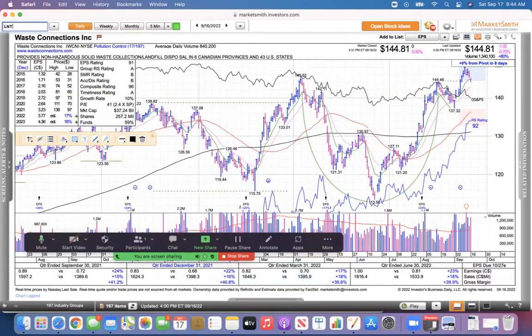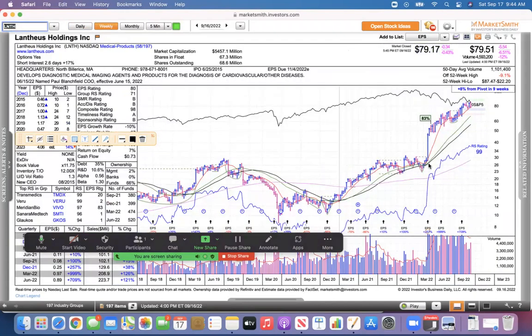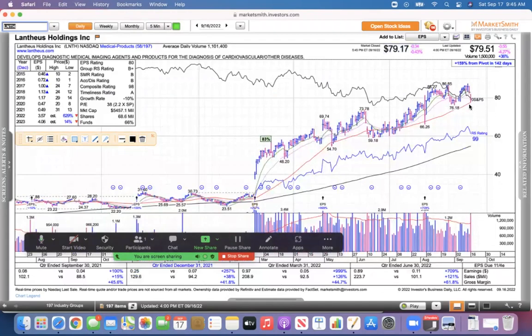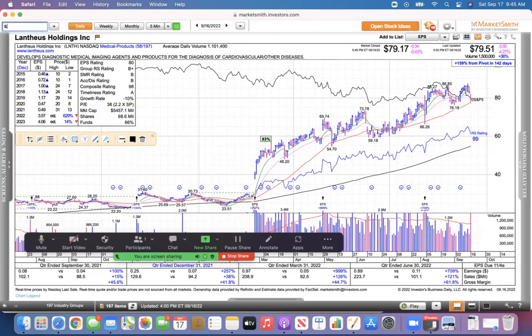A couple of random stocks I want to take a look at that have been holding up. You can see Lantheus in 2022 has had a great year. I mean, what bear market, right? Gapped up a couple times on earnings and holding its gains. This one traded down to its 50 simple moving average on Friday, bounced a little bit.